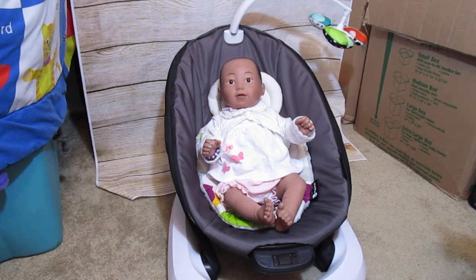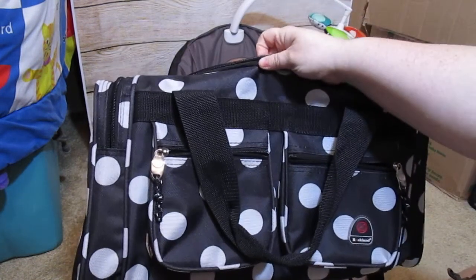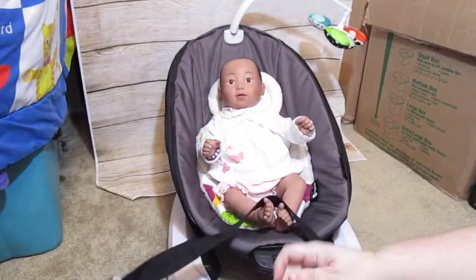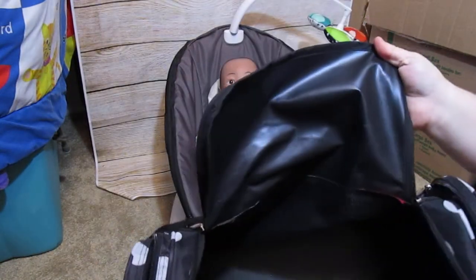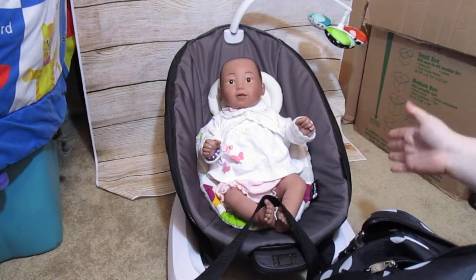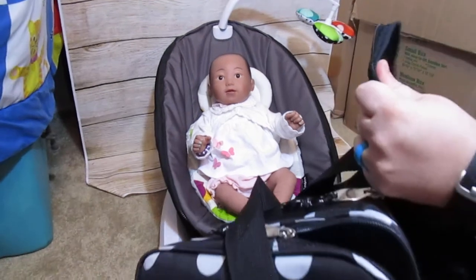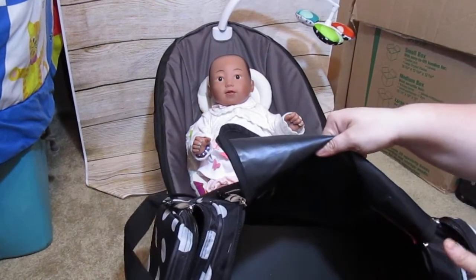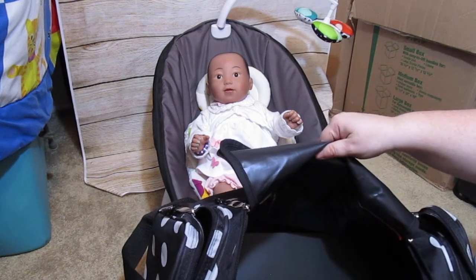I did have a bag when I traveled with her. I brought this bag. It was just a duffel bag, black with white spots. It's a pretty decent size on the inside. I was able to lay her on her side. When I went to Minneapolis, I had some clothing and pajamas on the bottom of my own, just in case my checked bag got lost.